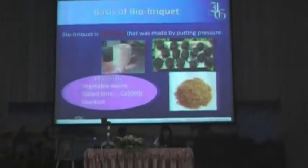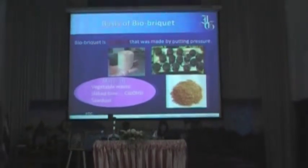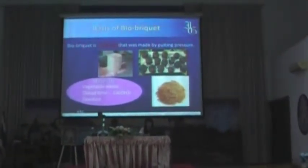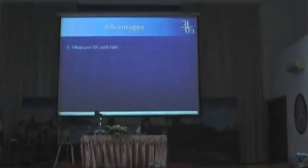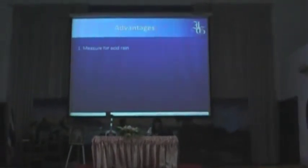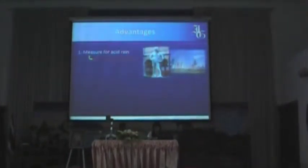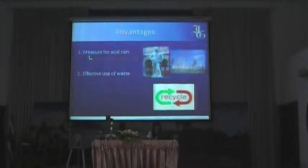A biobriquette is more eco-friendly than ordinary fuel, like oil, and it has three advantages. One is measures against acid rain, because it emits less sulfur oxide. Second, effective disposal of waste. As I said before, its materials contain a lot of waste, so biobriquettes help with the disposal of waste.